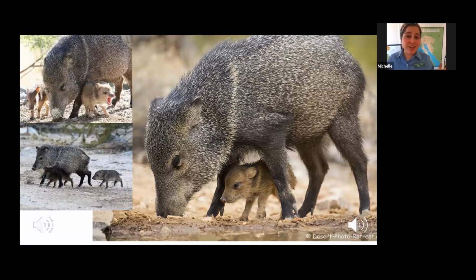And another thing that javelina do is they clack their teeth. They clack their jaws. And that's something they can do as a warning. So now everyone pretend that you're a javelina, clacking your teeth. Don't do it too hard though.